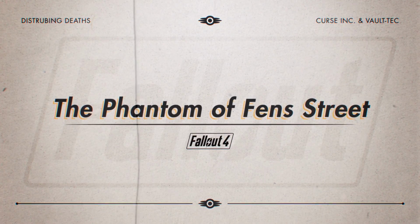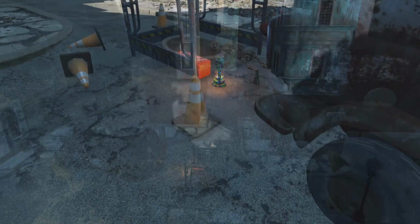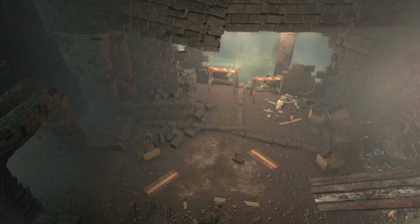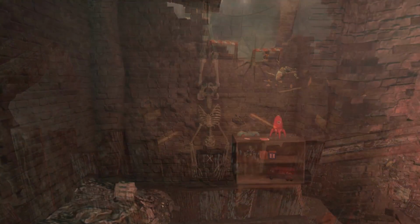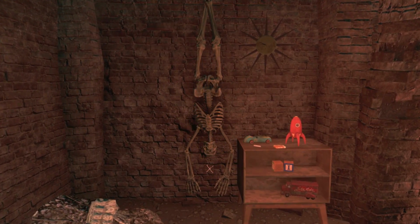The Phantom of Fens Street. Not much is known about the Fens Phantom, but it is strongly hinted that he is a pre-war serial killer. Like with Pickman, the Fens Phantom uses his little slice of heaven, in this case a sewer labyrinth a few blocks from Diamond City, to arrange bodies into dark, sadistic displays of death art.